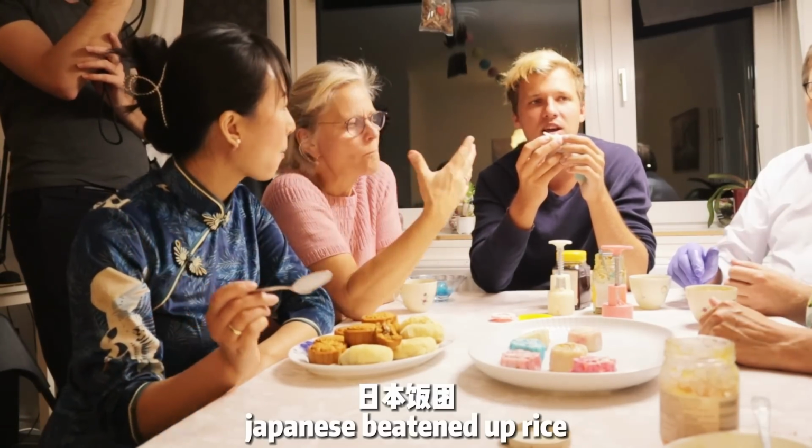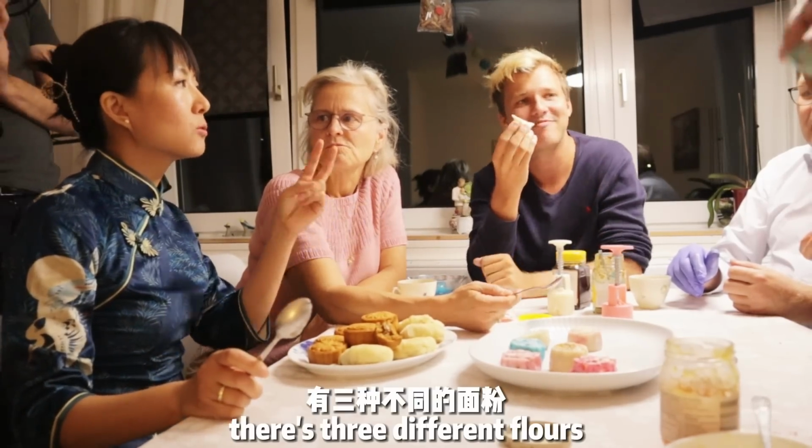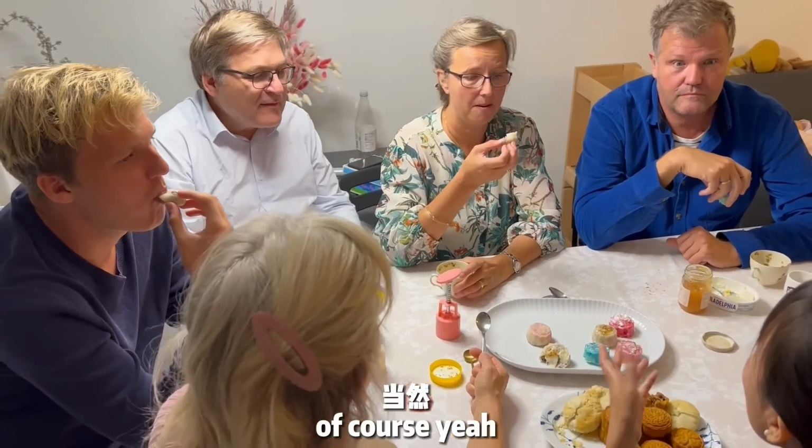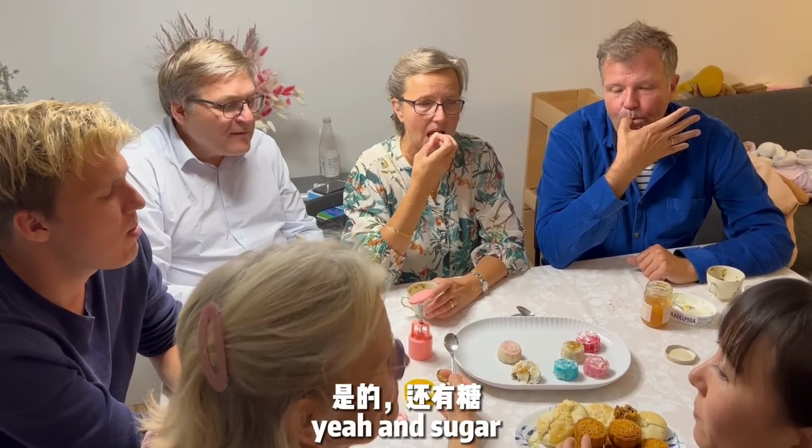Japanese beaten up rice. Yeah. And how did you turn this into dough? This goo. There's three different flours. Of course, yeah. Yeah, and there's some oil and some water and then steam it. Mm. Yeah, and sugar.